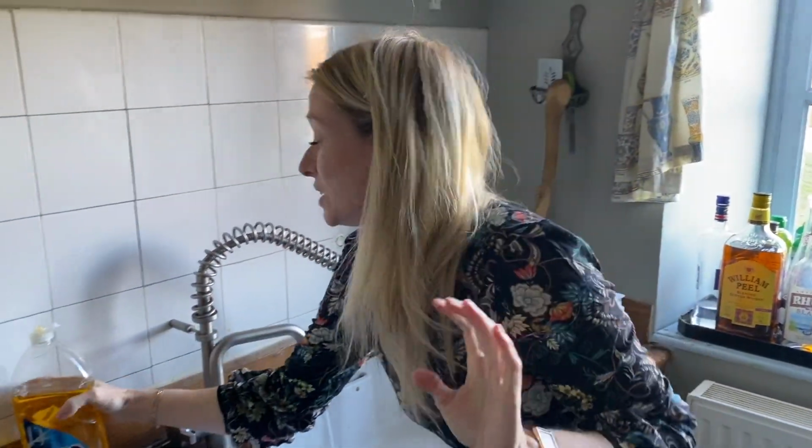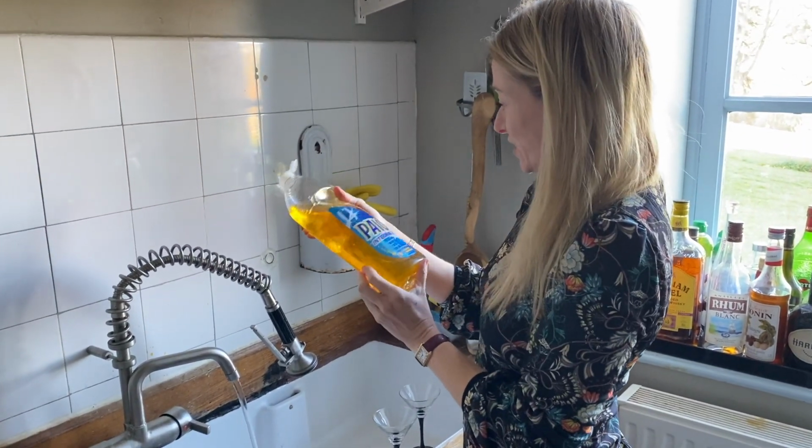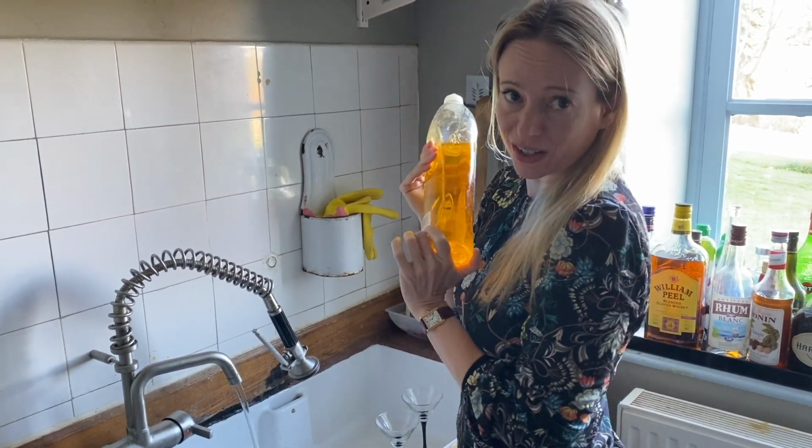Hands that do dishes feel as soft as your face with bright orange French washing up liquid.